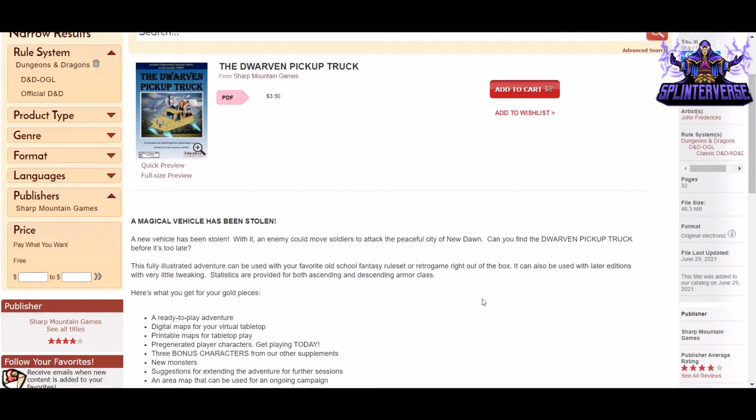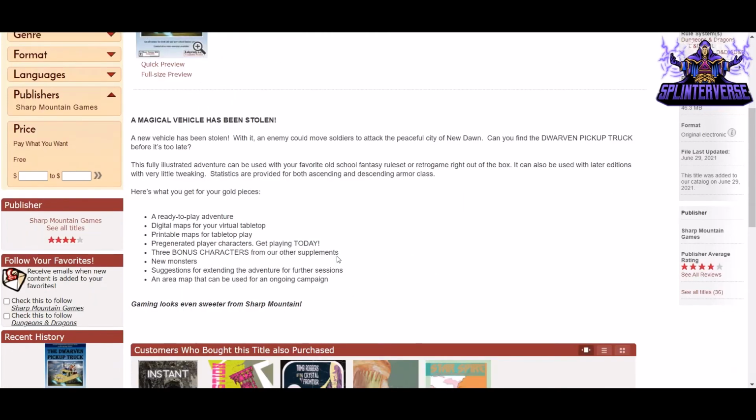This fully illustrated adventure can be used with your favorite old school fantasy rule set or retro game right out of the box. It can also be used with later editions with very little tweaking. Statistics are provided for both ascending and descending armor class. Nice. Okay, because people have a preference. It's like toilet paper. You know, does it get roll over or under? People have preferences. So it's nice that you have armor class for both here.